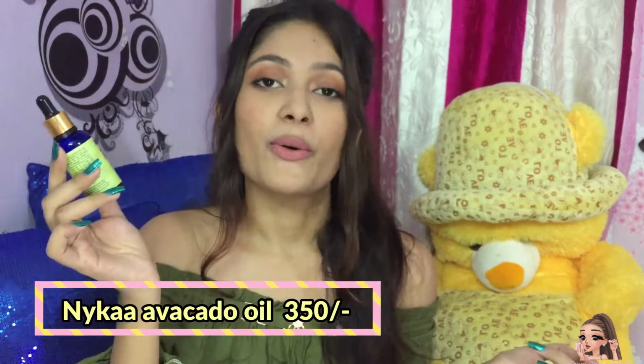So the first product I got is this Nykaa avocado cold pressed oil. I used the rosehip oil and that was really good, but I'm going to use this as a makeup remover. I love to use oils as a makeup remover because they melt my makeup quickly, and then use a proper makeup remover, Garnier wala or Nivea wala, so that way I don't break out. I normally use the coconut oil, but I thought let's try this avocado oil. So yeah, that's that.